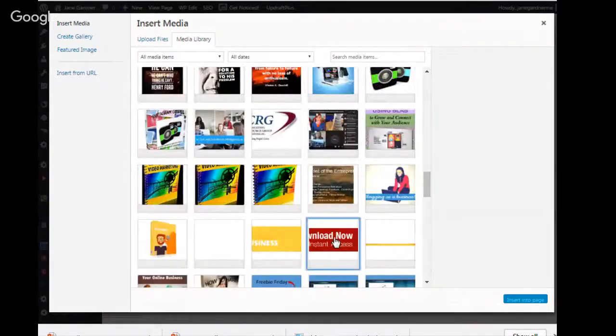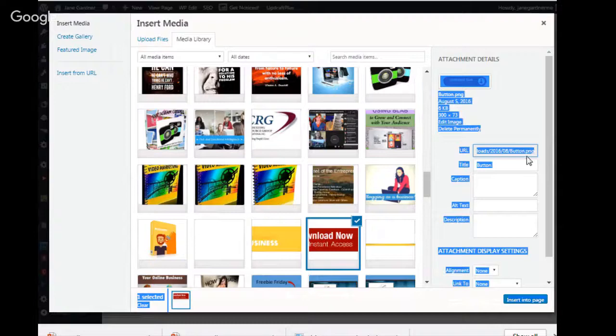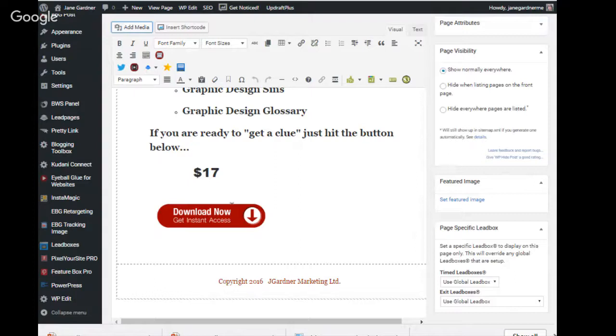It is right there. So the button itself has been uploaded, that I got from somewhere else, into my media file on my WordPress website, and it has a URL, a location on the web, where that button is hosted. So let's just cancel this and get back to that. But this is just a picture, and so we're going to have to connect PayPal to it.